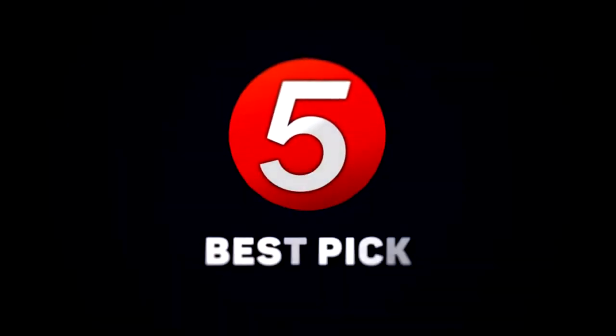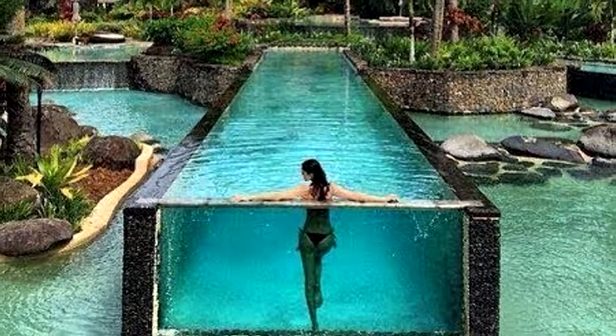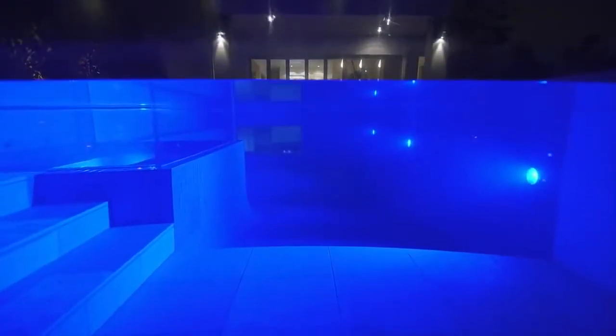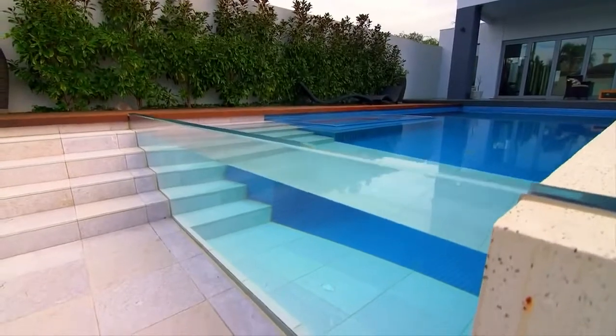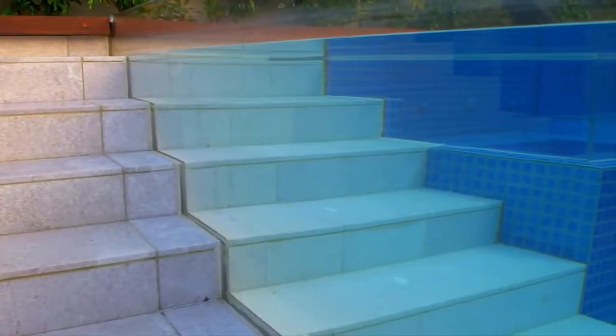Now it's time for the day's best pick. I really like this kind of pool with glass walls. These pools are very modern and inviting. When I came across this image, I started to wonder what it would be like to live in a place where I can swim surrounded by the sounds of nature. And then I found a house that really inspired me.